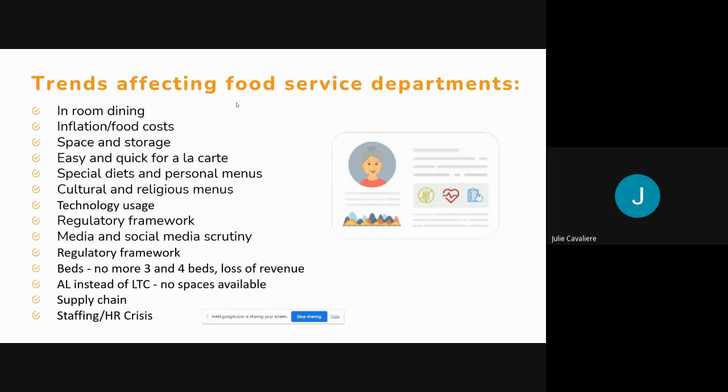So there's been a bit of a trend to more in-room dining, whether because of infection control or outbreaks, because they had to do it for a period of time and now they like it and they want to do that. But in-room dining takes different equipment and operations and carts and services than congregate dining does. And so, when we're menu planning for congregate dining and being served out of serveries, it doesn't always match what's going to work on a tray service or in-room dining.